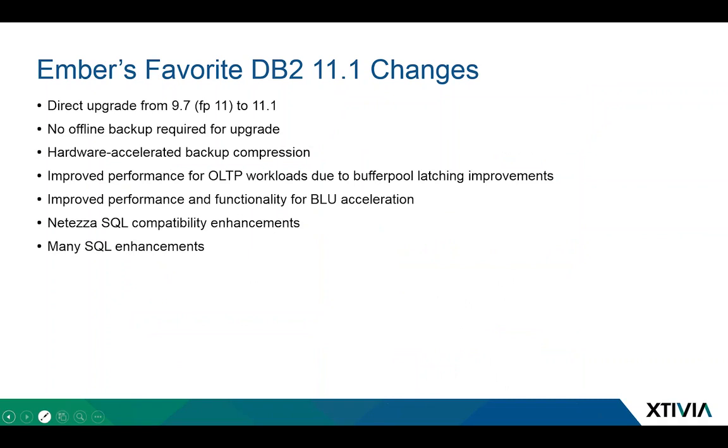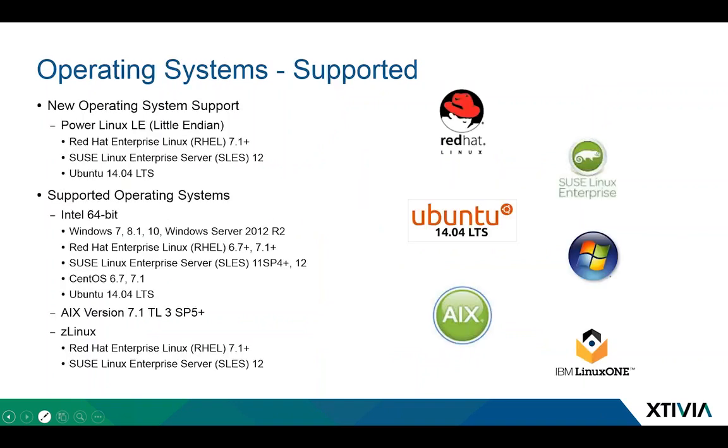So this is a list of my favorite changes. I'm not going to sit here and read you the list. We're going to dive right in and go through these as far as what I'm particularly looking forward to. Before we get into those too much, I want to talk a little bit about the supported operating systems.